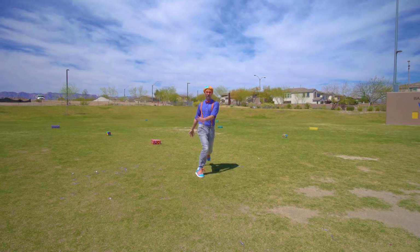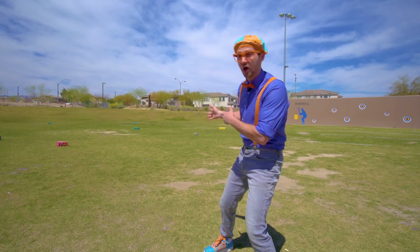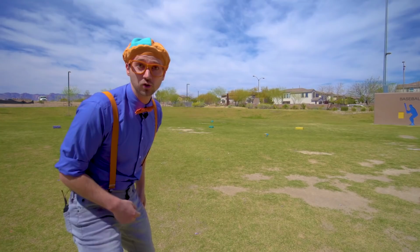Whoa! Hey! My name's Blippi, and look at what's behind me. Whoa! There's a lot of colorful boxes back there. And it looks like there's 10 boxes. Whoa! Let's go learn our numbers 1 through 10. Come on!